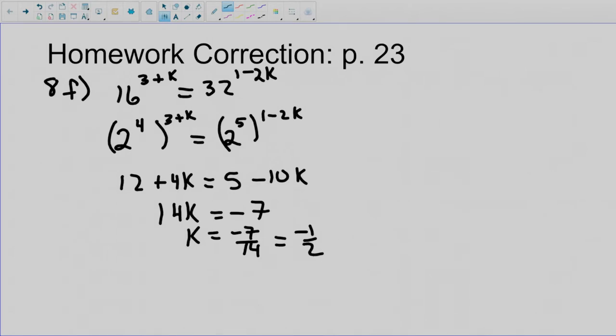So, you know, there's multiple steps here, but I'm hoping that everybody's okay with those steps. You know, finding the bases probably is the hardest part. The rest is just regular algebra. So, are we good to continue?